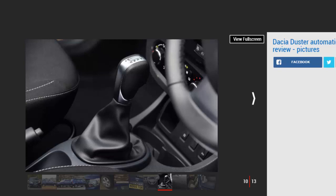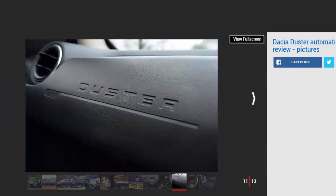This Laureate is well equipped, with 16-inch alloy wheels and LED daytime running lights. Inside there's aircon, electric windows all round, and a DAB radio with Bluetooth connectivity. For £900 more, you can opt for the flagship Prestige version, which adds a touchscreen sat nav and a reversing camera.